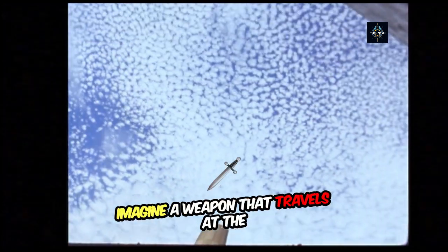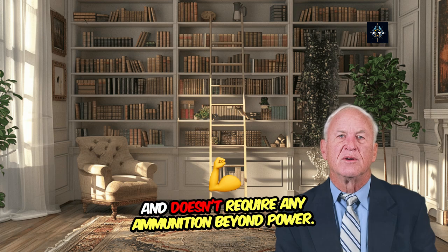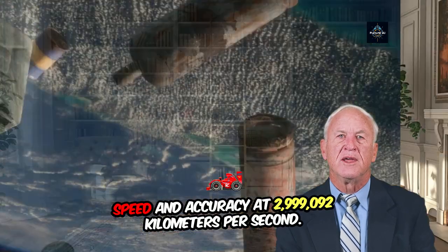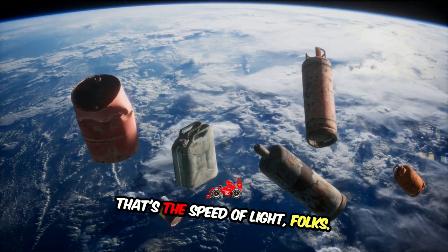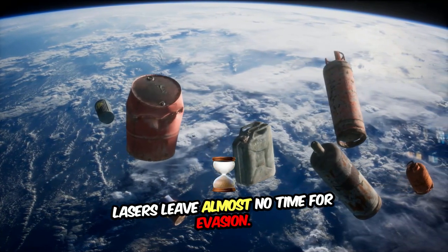Imagine a weapon that travels at the speed of light, hits its mark instantly, and doesn't require any ammunition beyond power. That's what makes space-based lasers such an attractive option for military applications. Here's why. Speed and accuracy. At 299,792 kilometers per second, that's the speed of light, folks. Lasers leave almost no time for evasion.